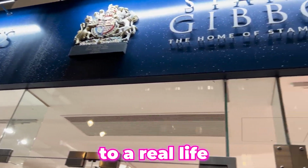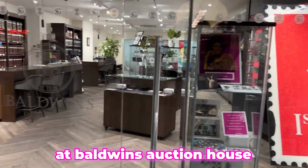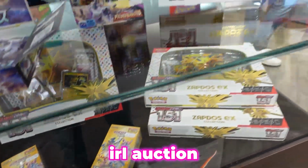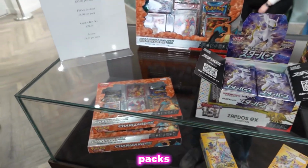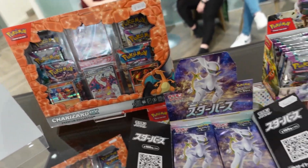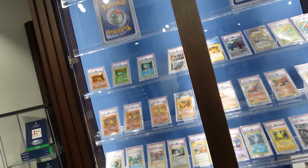I got to go to a real-life Pokemon auction here in London at Baldwin's Auction House, and it was the first time I have ever been to an in-real-life auction, which was pretty cool. So as soon as you went in, they actually had some modern Pokemon packs for sale. They had some Japanese, they had some 151, and they even had the new Charizard collection boxes, which are pretty expensive, but I kind of get it because it's got the acrylic holder in it.